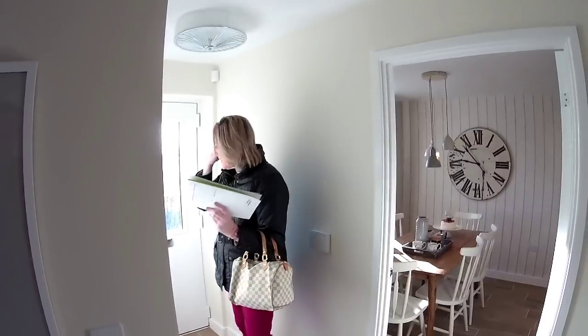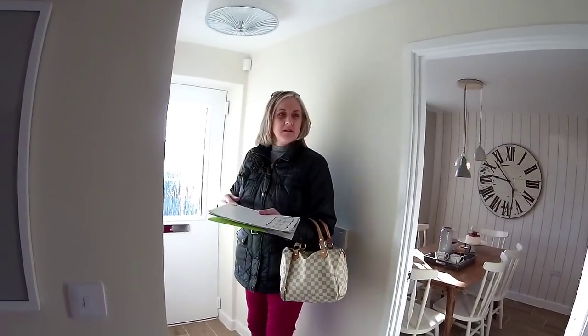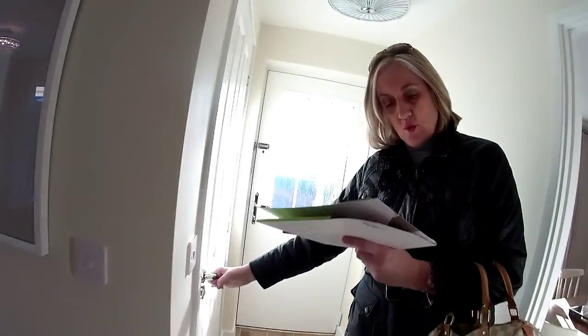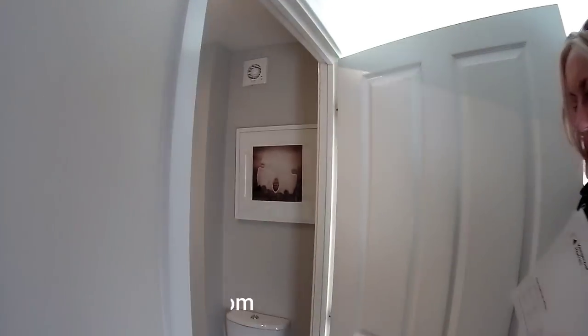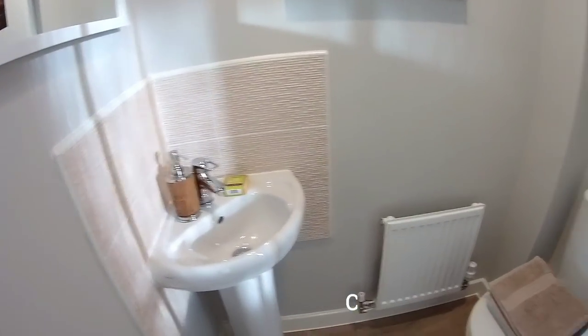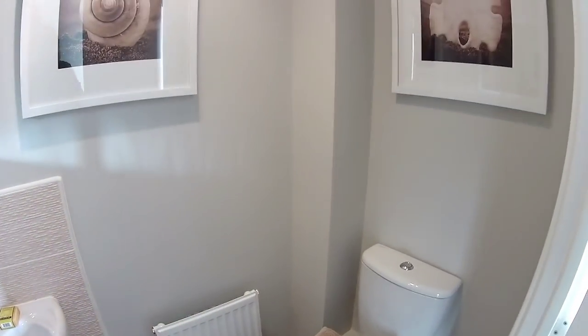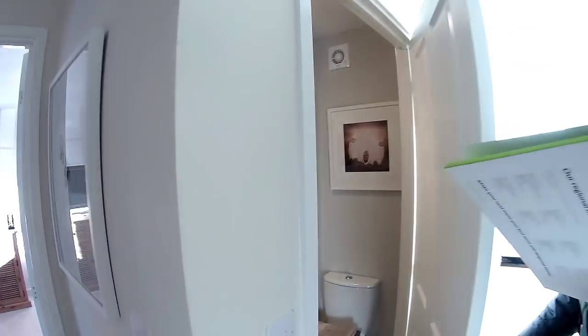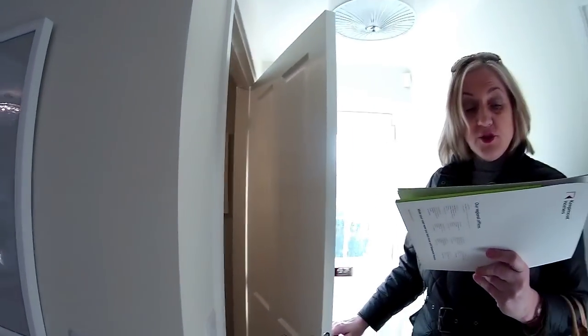So we're in the hallway. It's a nice space, with planked flooring, isn't it? Plank flooring, yes. Very sweet, lovely. We've got a door. There you go. Downstairs WC. Good size, you can feel heat coming out of it, can't you? Very nice. Well, we had some measurements. We have just under 1 metre by 1.4 metres.